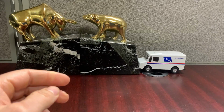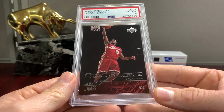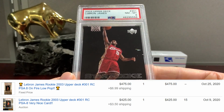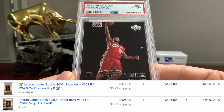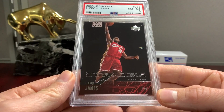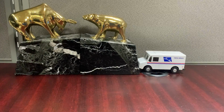That's the Hoops. We got the Star Rookie 301. This appears in pretty much every order of this value range. So here's the Star Rookie in an 8. Decent copy. It's got slight white shown on the corners. It's not a perfect copy.